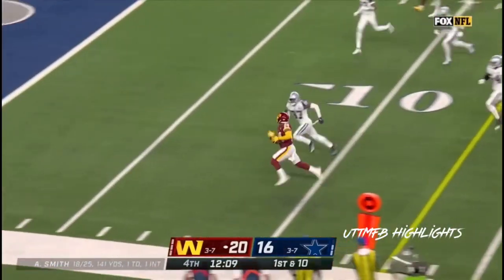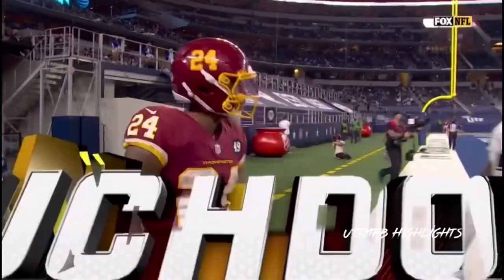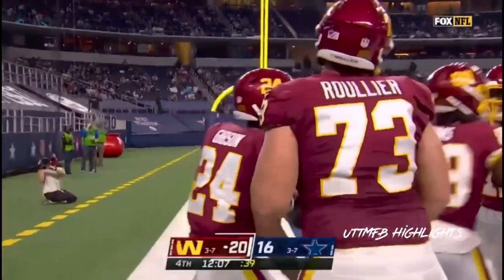Here's a handoff, and all the way to the house is Antonio Gibson. What a turn of events from a fake.